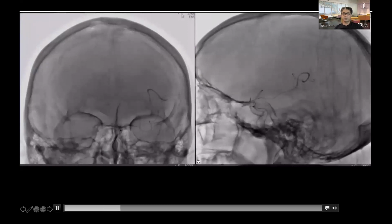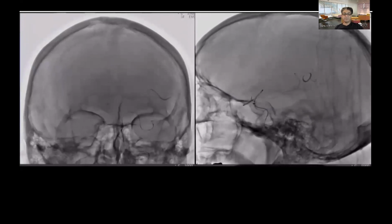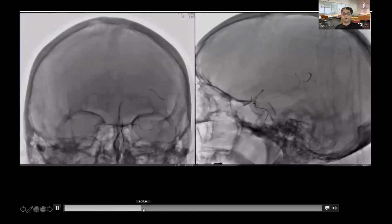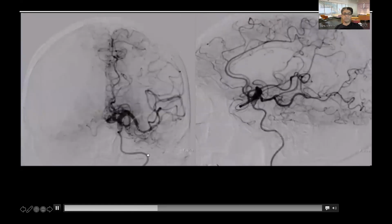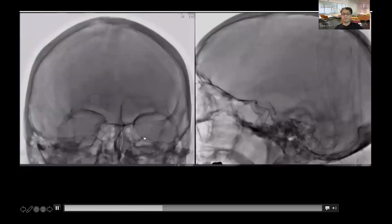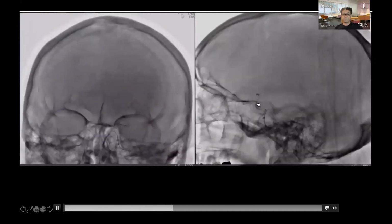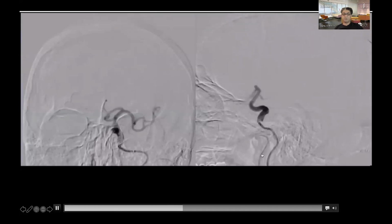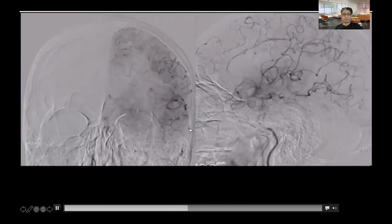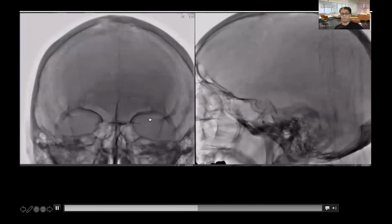Here we use a 640 device as a first device that is being deployed now, and then use aspiration and stent retrieval collectively to pull this. This is with the Solitaire in place, and now we are retrieving the two together, corking this, and then pulling the whole thing together as one unit. Now, this is immediately afterwards. We say, okay, we are good, but there's a superior trunk occlusion and M2-3 junction occlusion.